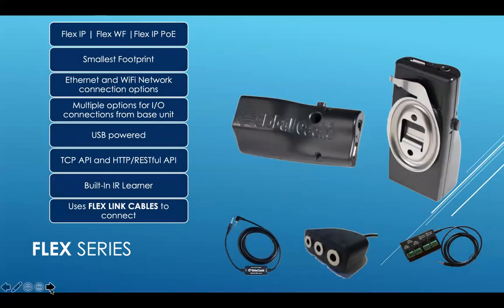Our next product line here is the Flex, and the Flex is so called because it's flexible. It's a cable-based product, so instead of being set to one type of control, you would get a base unit. The base unit would be either Ethernet, Ethernet with PoE, or Wi-Fi. And you would select the cable you need to do the type of control you need. For example, on the bottom left there's an RS232 cable, so you can plug that into your Flex, and that would allow you to do RS232 control.